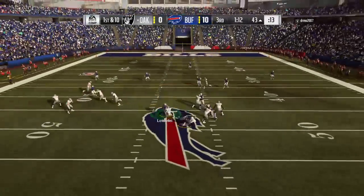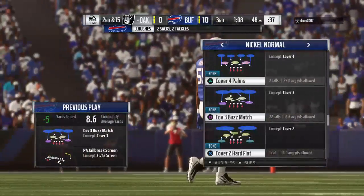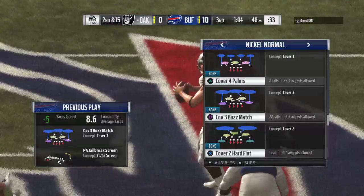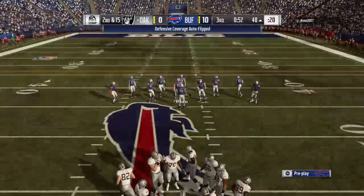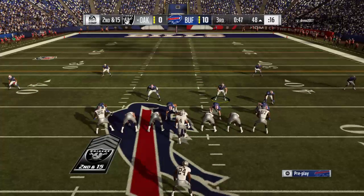Carr now on 1st down, and he's going to be sacked. They sack him back right at the midfield stripe. Jerry Hughes in there to get him his 2nd sack now of the afternoon. Coming up now on a 2nd and 15 following that sack.